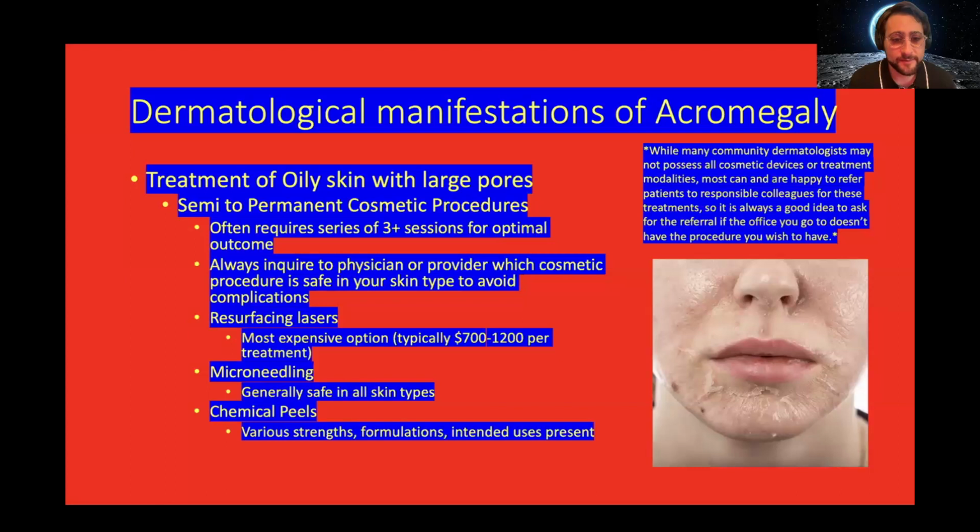And some cosmetic procedures can be used to treat oily skin, large pores, acne. There's semi to permanent ones available. In general, whether you're going for lasers, microneedling, or peels, they often require a series of 3+ sessions for optimal outcome. And again, just like any cosmetic procedure, always ask your provider or physician which is safe in your skin type to avoid complications. They should all also be aware of this, but it's good to kind of hammer that point because we see it all the time.